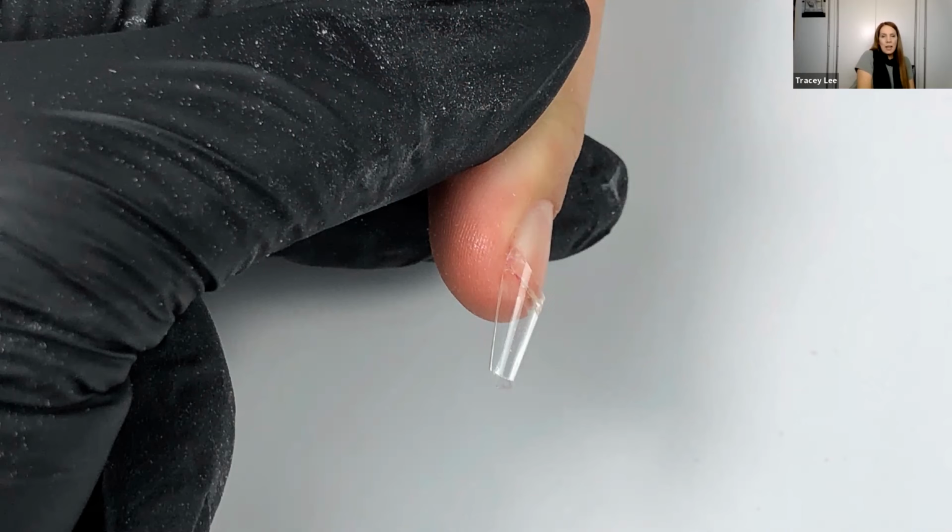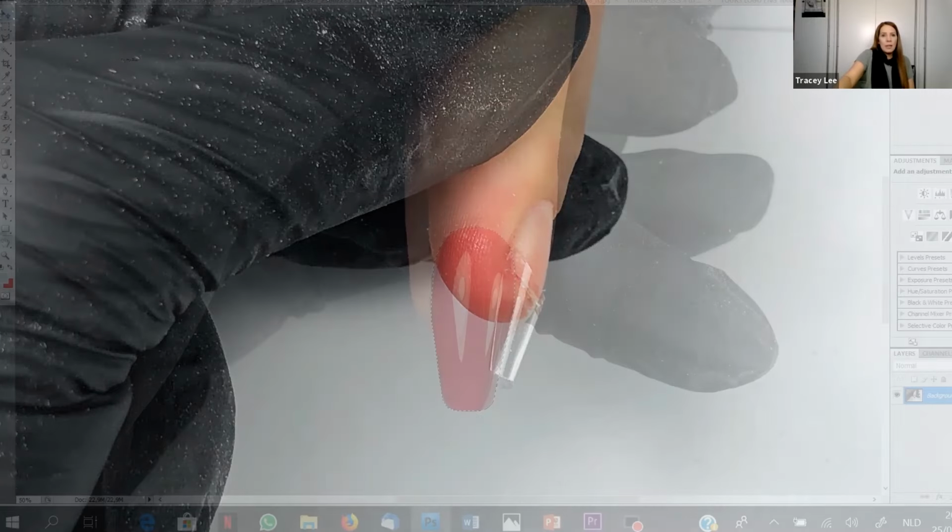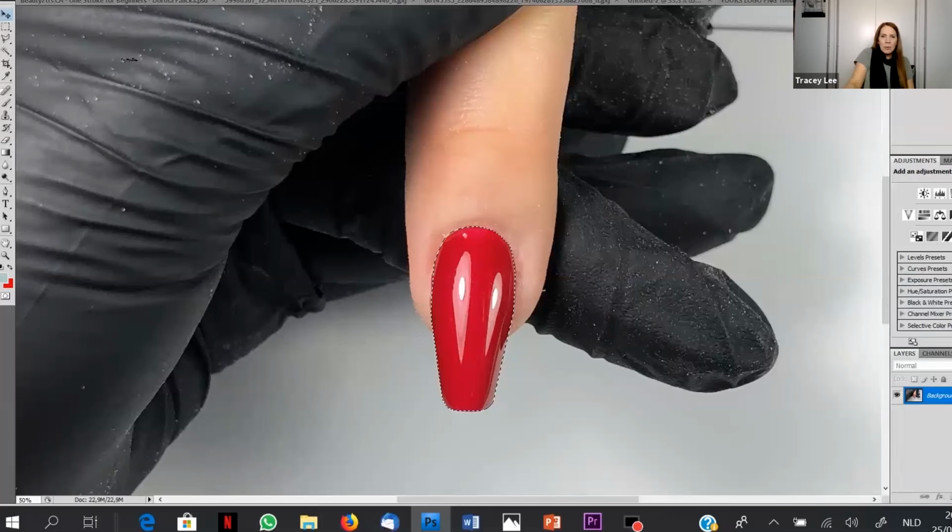Perfect. I'm not a huge fan of tips, but you know what? If it gives you the result you want and the speed that you want, I'm all for it. But just make sure that you are using the right tips for the right shape, not a square tip for a coffin nail.